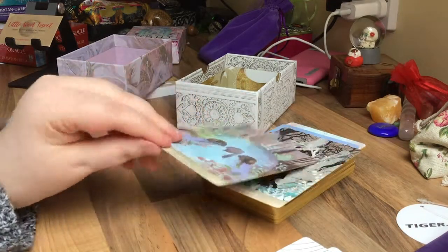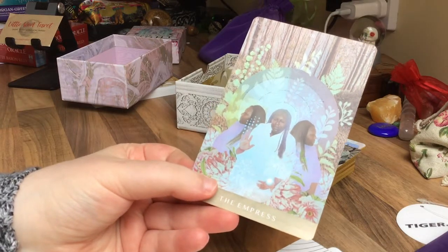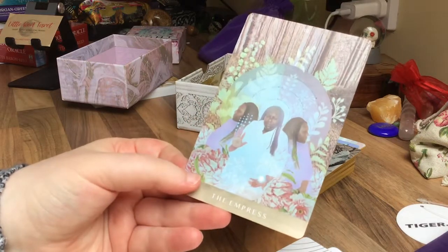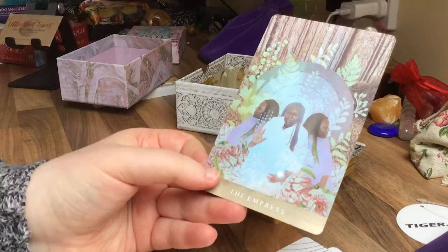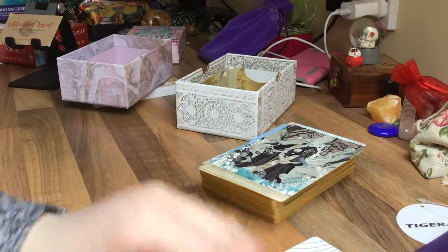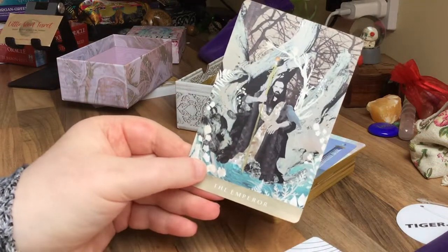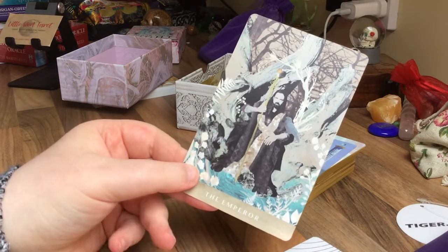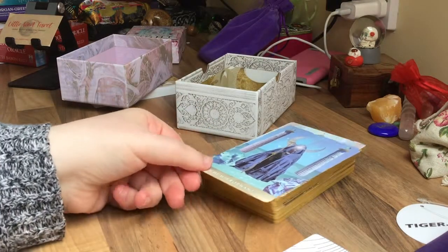Oh, I like the Empress. How it's three women, because that makes sense. The mother can be a different person depending on the person who's asking. Or she could be your friend, or she could be your mother. Do you know what I mean? Ooh, that Emperor. I like it. I don't know why I was thinking it looks like a negative. Very pretty. I love her art style.